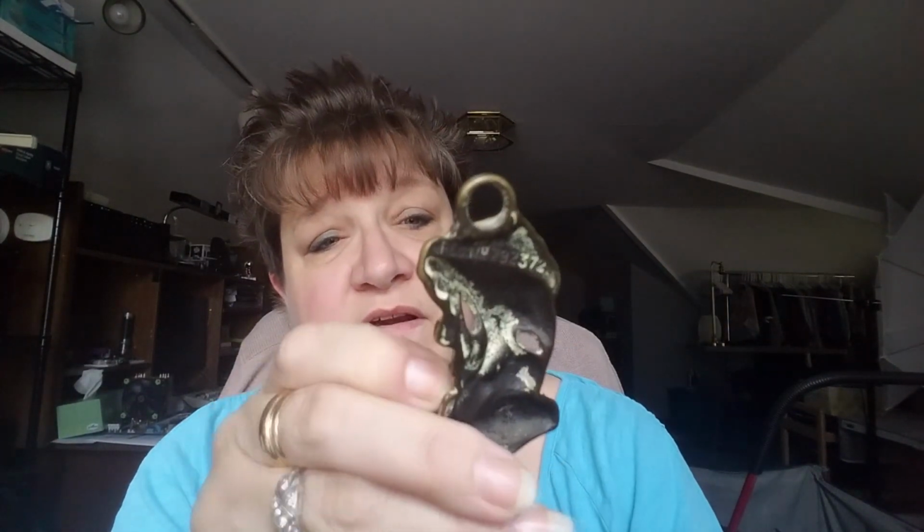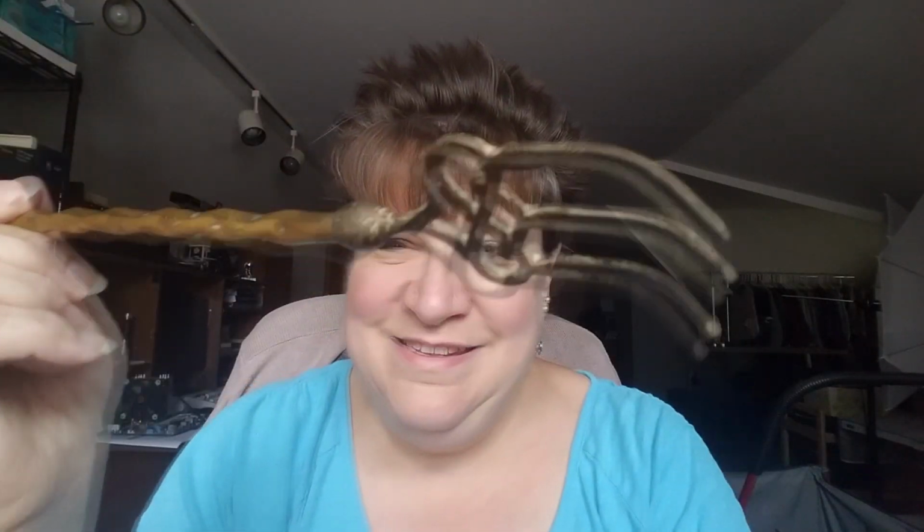So this I paid 50 cents for, and as you can tell, let me take the sticker off. It is a ship. This looks brass to me. Let me stick this 50 cents here, and it is a vintage back scratcher. You could do some serious damage with that. So I thought this was really cool.